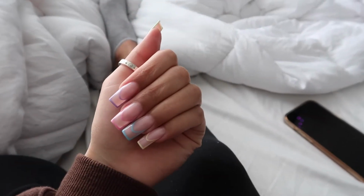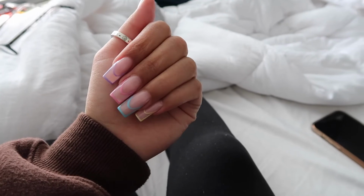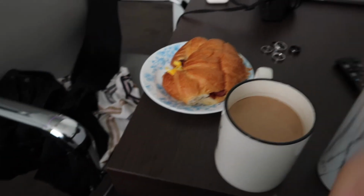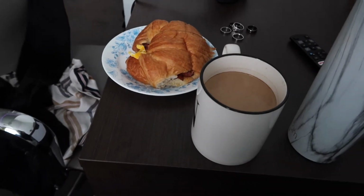I did get my nails done this morning. These are how my nails came out. My girl always snaps, always does an amazing job. I just got them different little colors, but yeah, they look great. And I'm just gonna have some coffee, and then I made a bacon, egg, and cheese on a croissant. I'm just gonna eat, drink my coffee, probably watch, I don't know, something on Netflix or Hulu, and I'll end the vlog here. I don't think I have anything else going on much for the day.